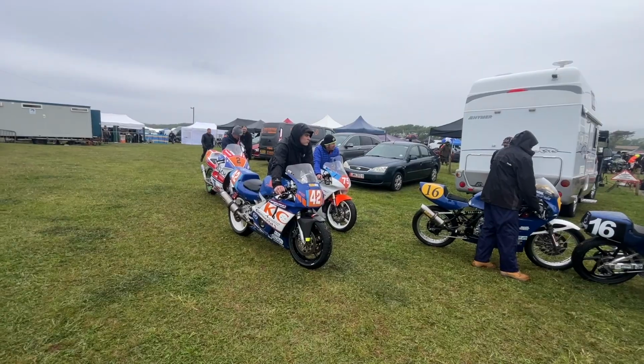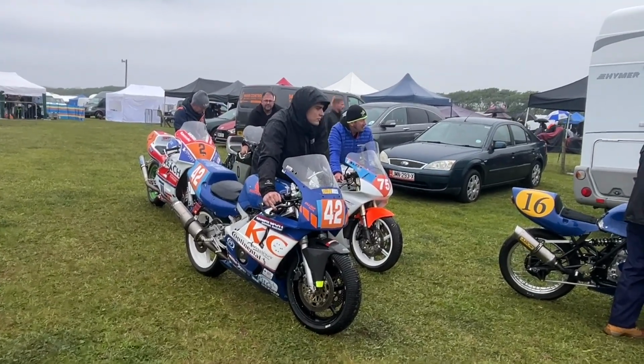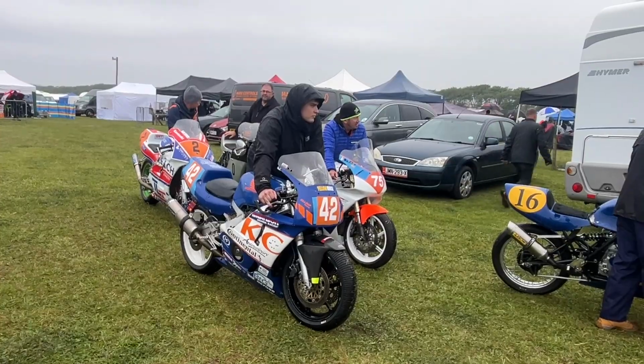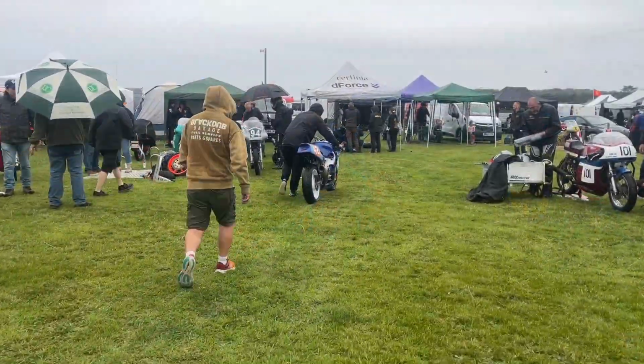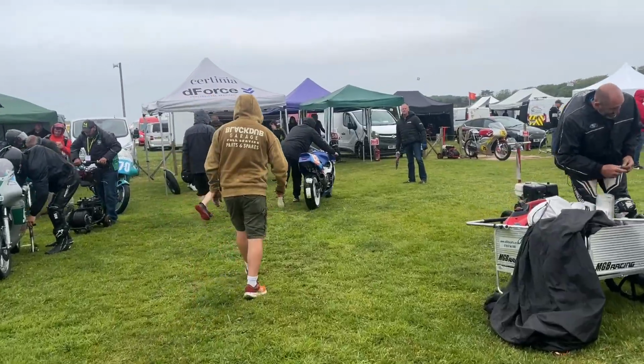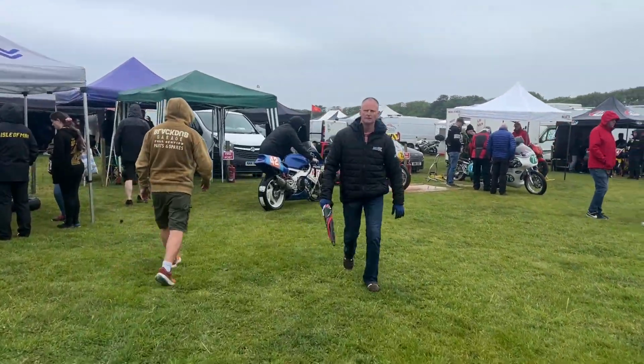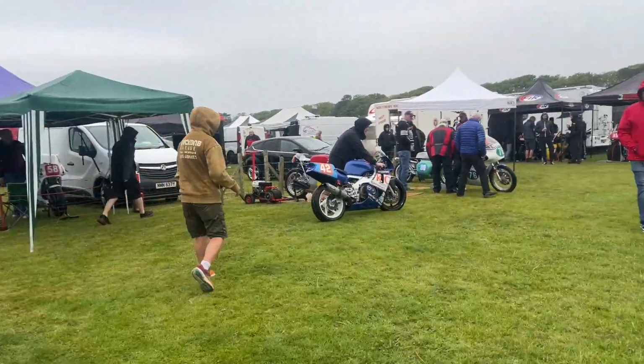So we're now going to take the Honda through scrutineering. There's Elliot, and behind is Neil with his 400 as well. The bike sailed through scrutineering, so no issues there. The rain seems to have eased up a little bit, but it's still going to be wet practice tonight.